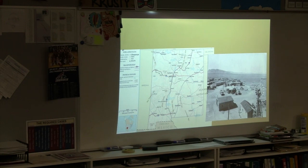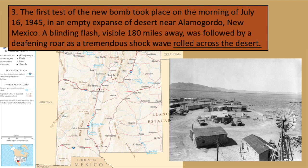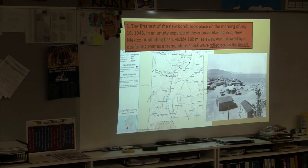That's the atomic bomb. The first test of the atomic bomb took place in the morning of July 16, 1945, in an empty part of the desert near Alamogordo, New Mexico. There's nothing in Alamogordo then, or especially now, and it was an incredible explosion. The first thing was the flash, the blinding flash, and you could see the flash of the explosion from 180 miles away. Kansas is about 200 miles tall, so almost the height of Kansas away was how far you could see this flash.